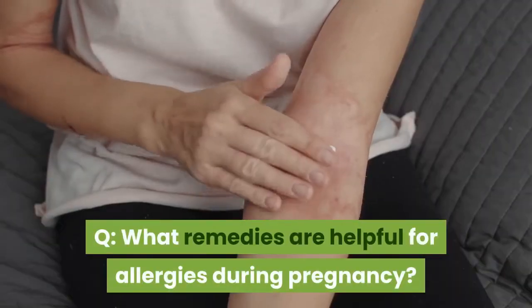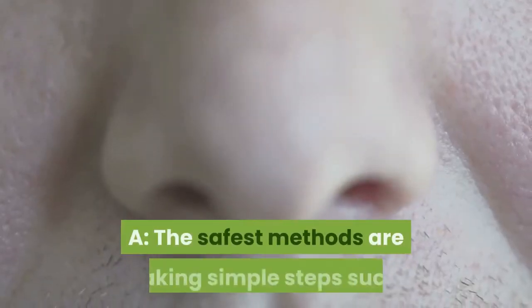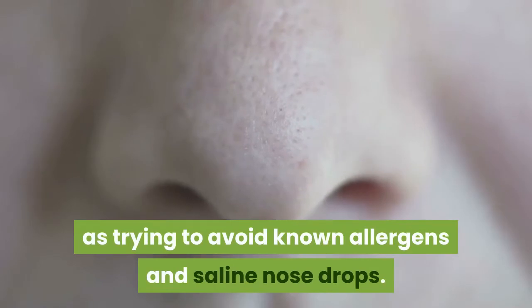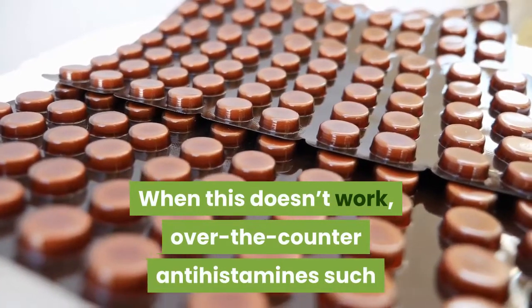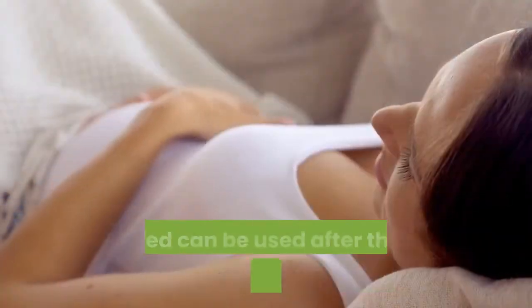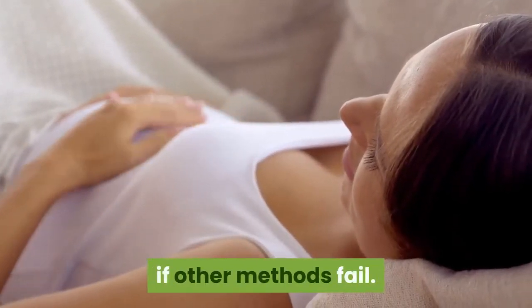Q. What remedies are helpful for allergies during pregnancy? The safest methods are taking simple steps such as trying to avoid known allergens and saline nose drops. When this doesn't work, over-the-counter antihistamines such as Claritin, Zyrtec, and Tavist are acceptable. Sudafed can be used after the first trimester with caution if other methods fail.